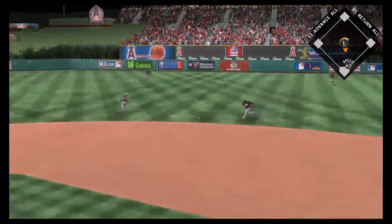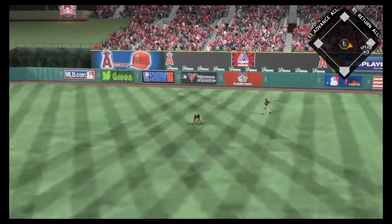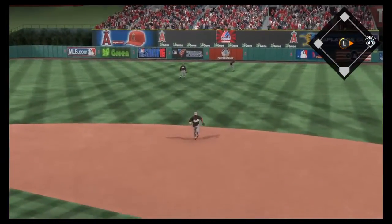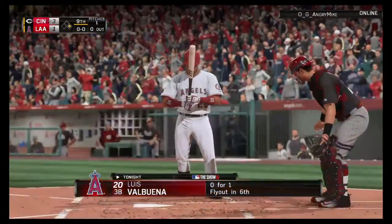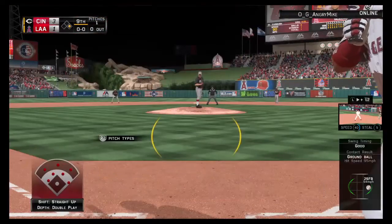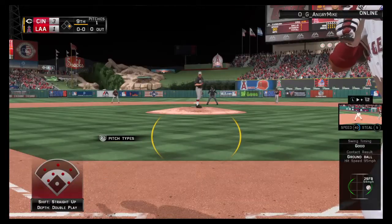They have him played perfectly as it's hit on the ground. And that'll be a base hit. So it's a pinch hit single here to start the bottom of the ninth. And maybe these guys aren't done just yet. Now batting, Luis Valbuena will dig in. 0 for 1 in the ballgame.